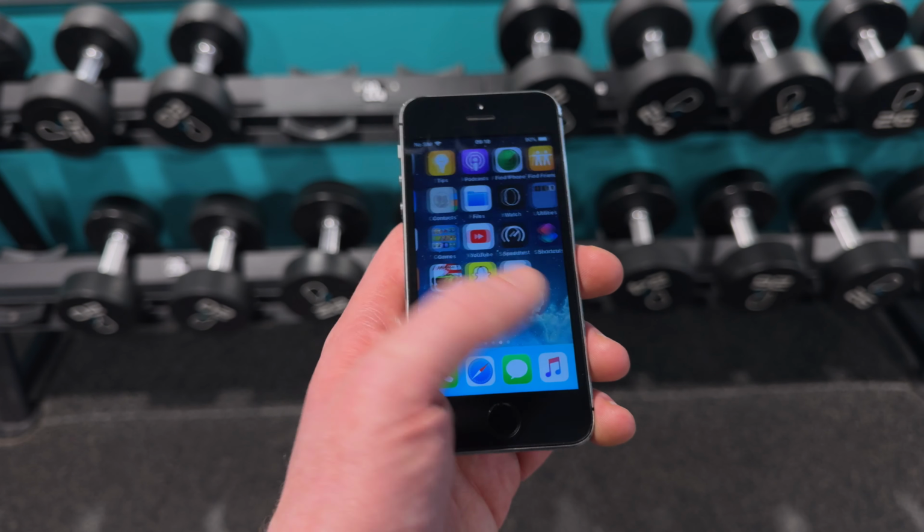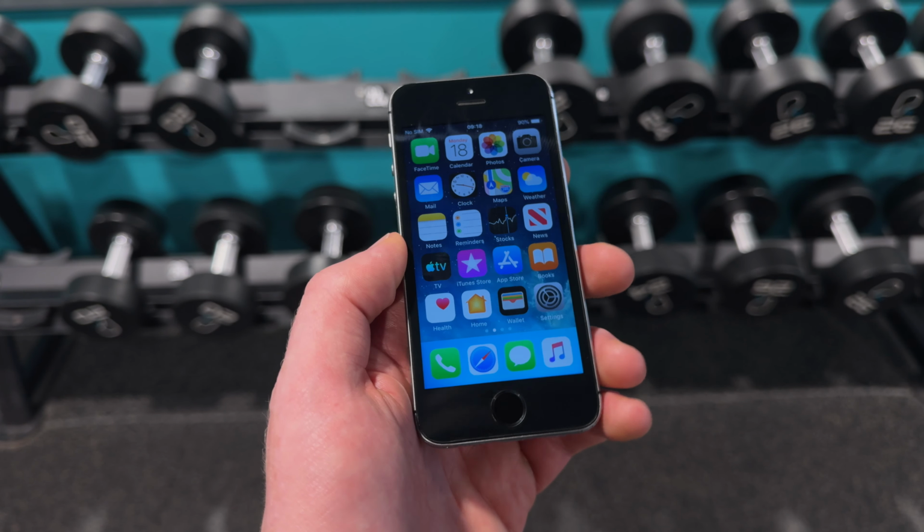And yeah, trying to navigate and find apps that still work on this today is a bit of a pain. And just to point out, iOS 12.5.7 was released at the start of 2023, so this has been getting some point releases to fix some bugs and exploits, which is pretty good going for a 10-year-old phone.